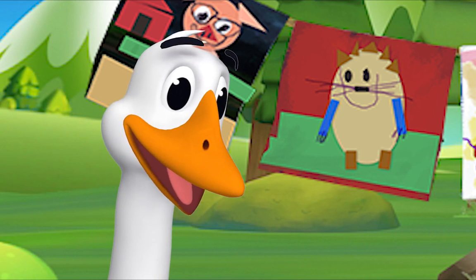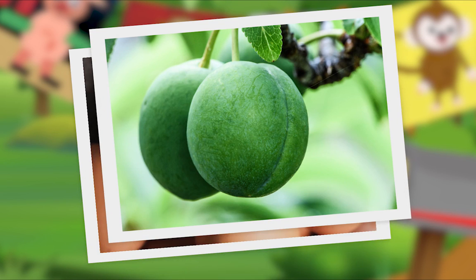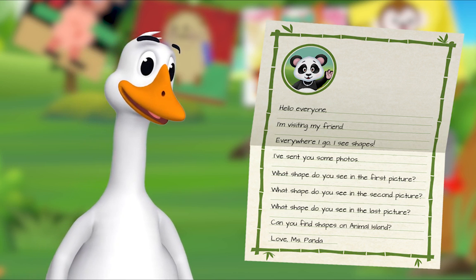Ooh, let's look. What shape do you see in the first picture? Do you see it? Oval! Well done! What shape do you see in the second picture? Oh, I think I see it. Oval! Fantastic! What shape do you see in the last picture? What shape do you see? Oval! Yes. Can you find shapes on Animal Island?